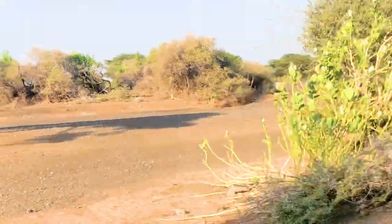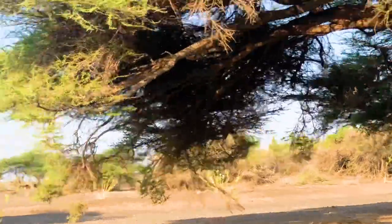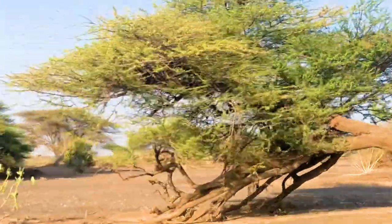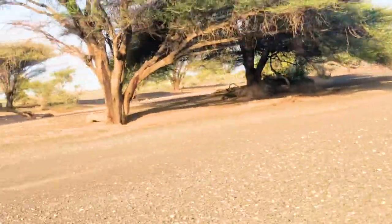It was everything and more. The drive back to accommodation was so lovely, with the beautiful dusty colors in the sky and a magical moon ride. Day 3 started off early, as it was going to be a very long day, traveling from North Horr through Loiyangalani to Ngurunit. After a quick breakfast, we bid North Horr goodbye and kicked off the journey.